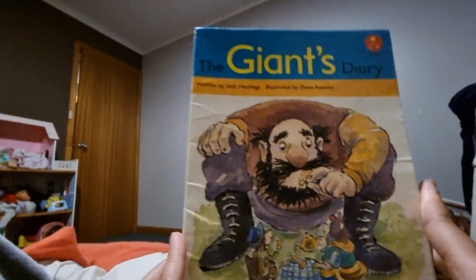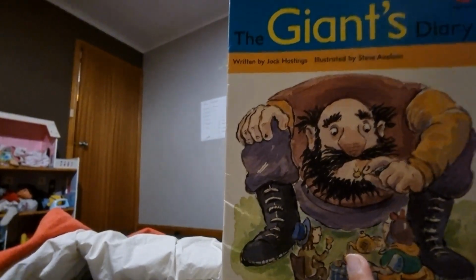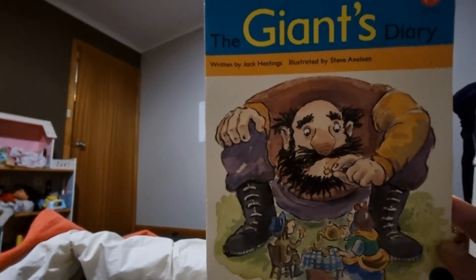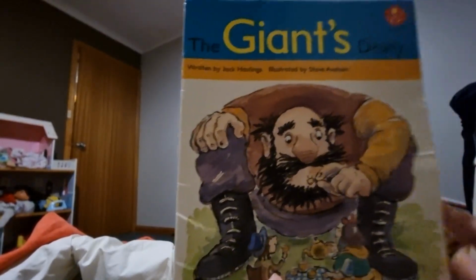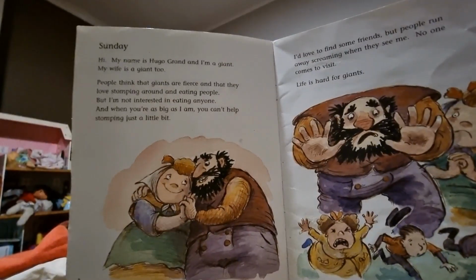The Giant's Diary. I think it's a long book, right? It's long. Written by Jack Hastings. Illustrated by Steve Axelson. Let's start the book. The Giant's Diary.